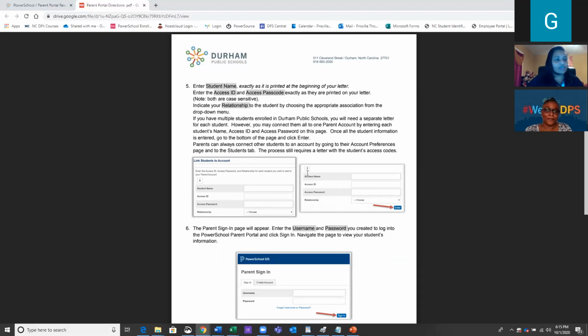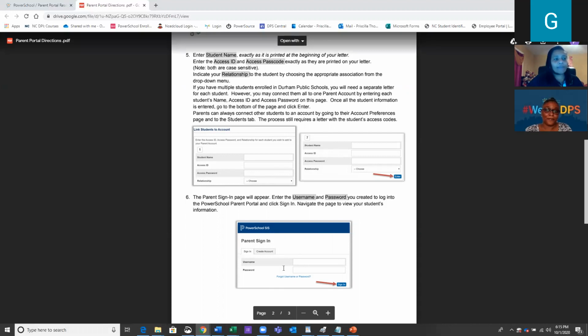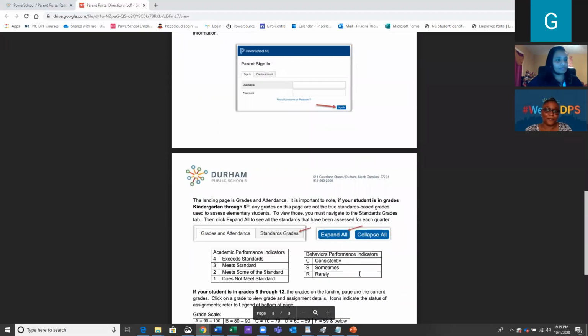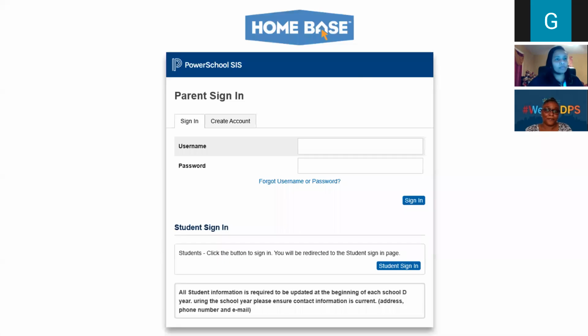If you have to add another student, you can do so by clicking on the button. And then after you have hit enter, it will populate back to that sign-in screen that we originally started with, where you will enter in that username you created, the password, and then the sign-in button. Next in the letter, it also provides instructions on your grades and attendance and your standards-based grades. It also includes instructions on your grade scale. So now we'll switch back to the PowerPoint.